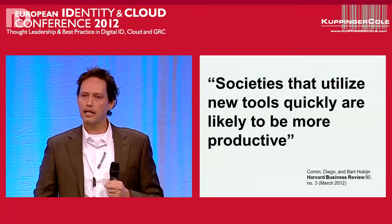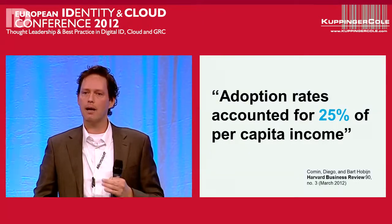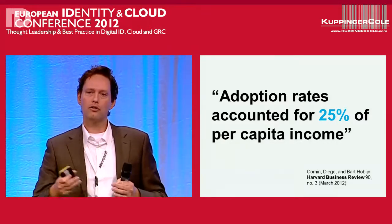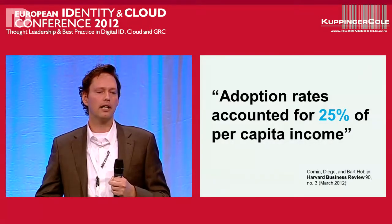In fact, the adoption rate accounted for 25% of the difference in per capita income. So the lifestyle, the well-being, the average living conditions were influenced directly by how quickly they could make use of and incorporate these new technological advances.